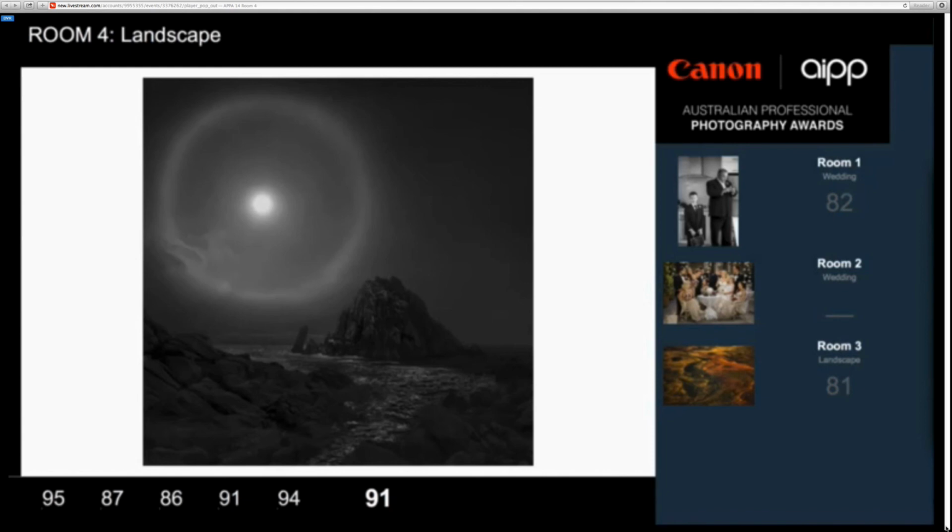Okay, we're holding a 91 at the moment. Tony hangs on to his 95. Everyone else may rescore, please. We have a unanimous gold distinction at 96. Excellent work, judges. That's a bit exciting.